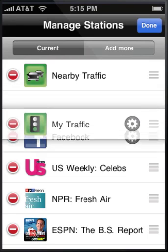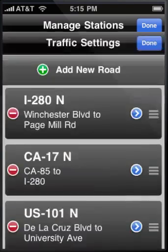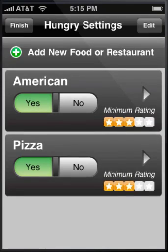Here you can add or remove stations as well as change the order in which they appear. The order is important because with a simple two-finger swipe you can easily jump from station to station. If you see a gear symbol, that means there are settings or options for that station. As you can see, we already have some food choices set up. You can change these to whatever you like.